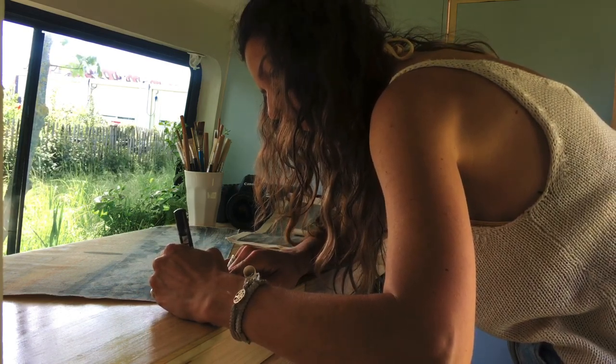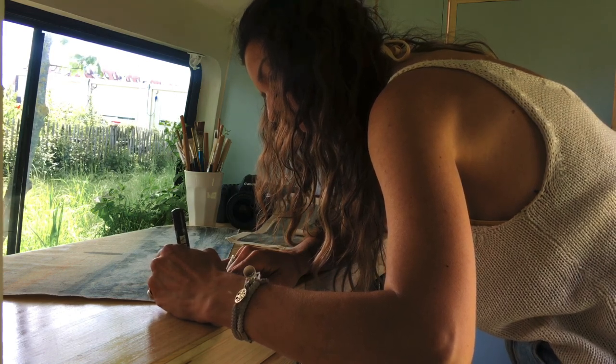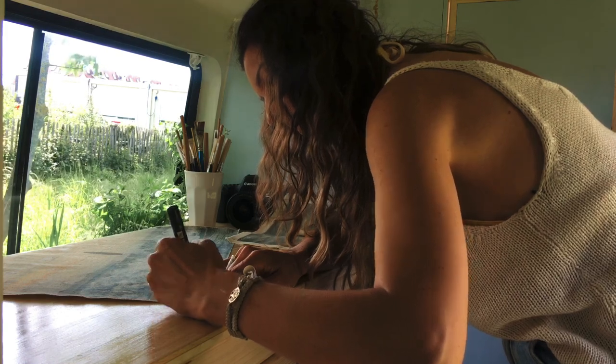Time to finish off Noah. Ooh, that sounded like murder. Time to finish Noah by putting my autograph on it.